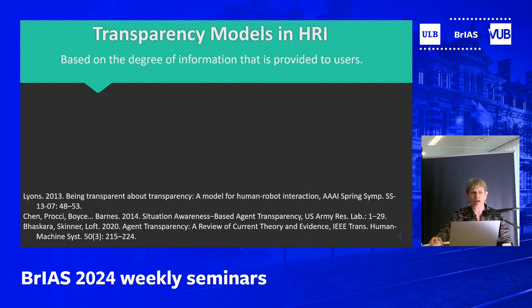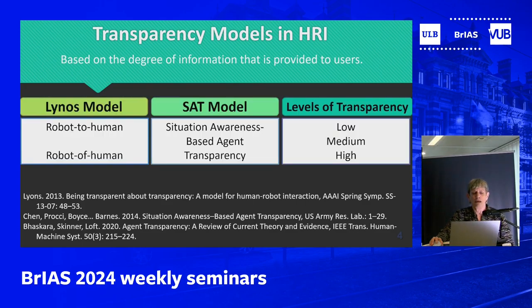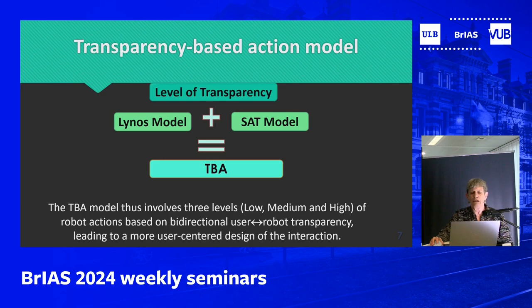One thing that we recognized when we were dealing with feedback is that most feedback, and these are different types of models that are dealing with transparency, so it's not only feedback. Most feedback that existed was based only on one type of feedback, from the robot to the human, and was lacking the other feedback. What we really need to create is a bidirectional feedback. You need feedback from the human to the robot, but you need feedback also from the robot to the human.